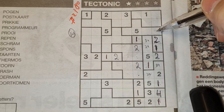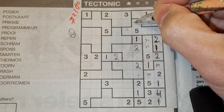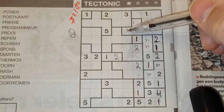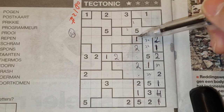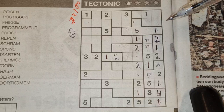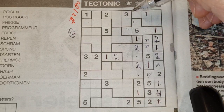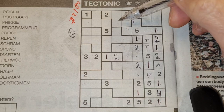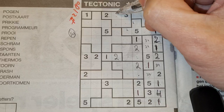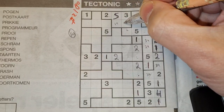These 2 boxes cannot be a 2, so the 2 goes in those 2 boxes. This box cannot be a 1. Those 2 boxes cannot be a 1, so 1 box left for the 1 should be here. Then this box cannot be a 5. That box cannot be a 5, so 1 box left for the 5 should be here. The 1 and the 4 are left. Let me mark those 2.